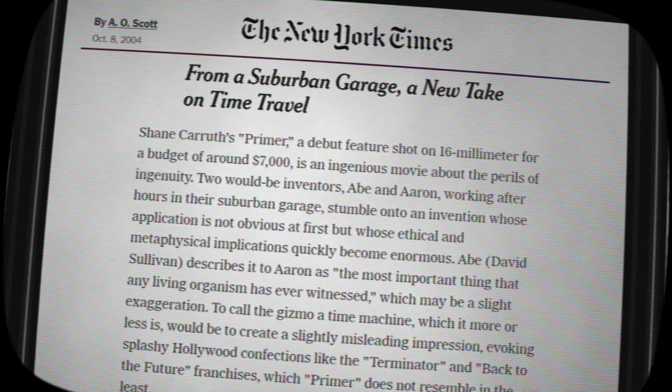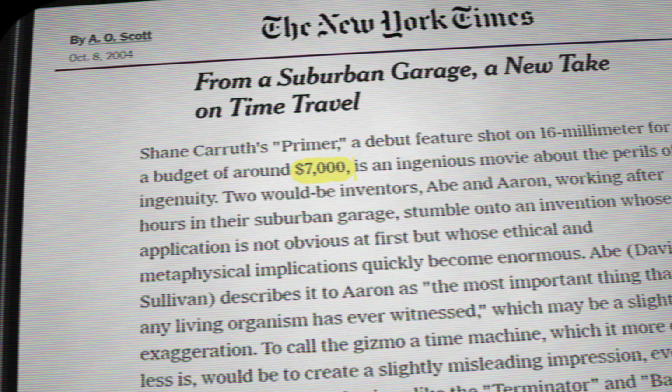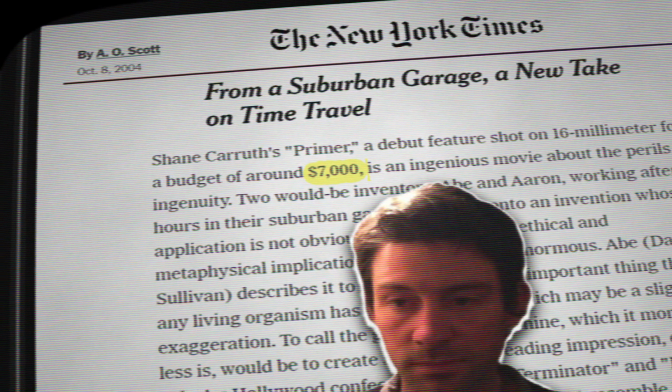Made on a shoestring budget of just $7,000, it was written, directed, produced, and scored by Shane Carruth, a former software engineer.